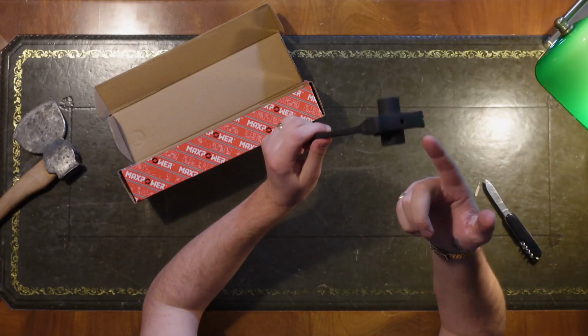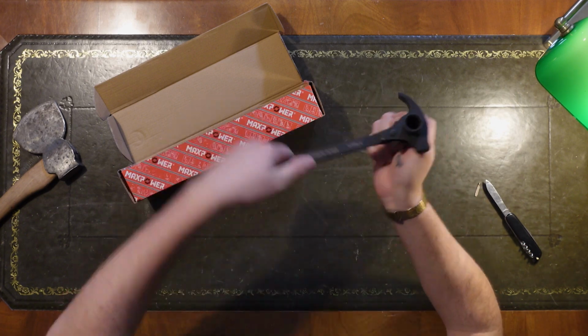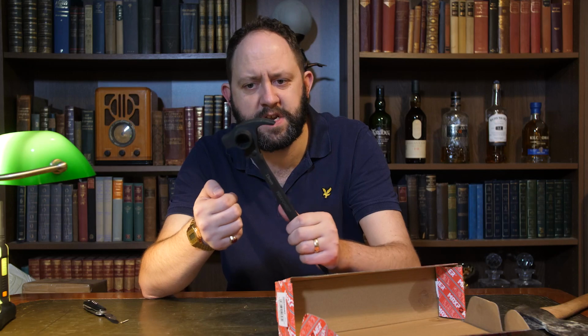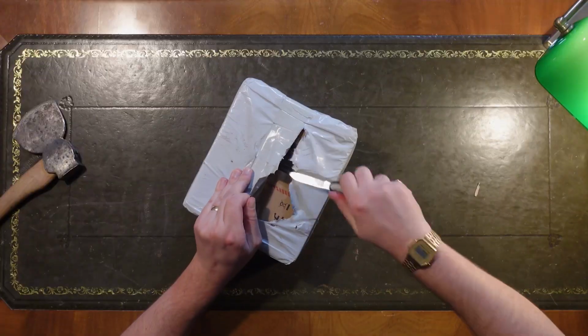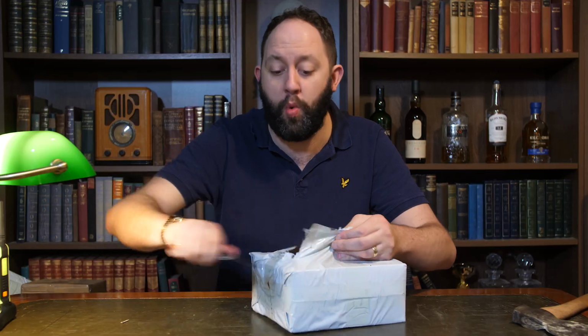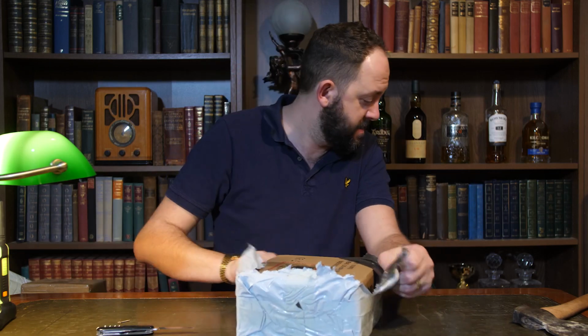It's got a claw on it. And it's got a ratchet, with two different sizes, 17mm and 19mm. I told you I'd get some weird stuff. How strange. The weirdest things. I don't know what I'm going to do with that.